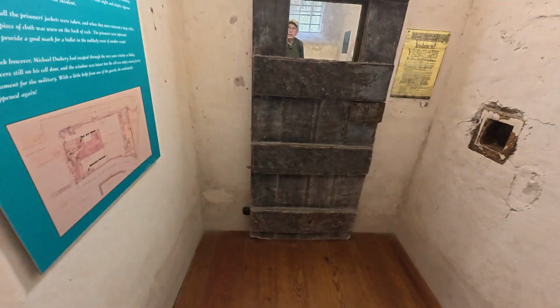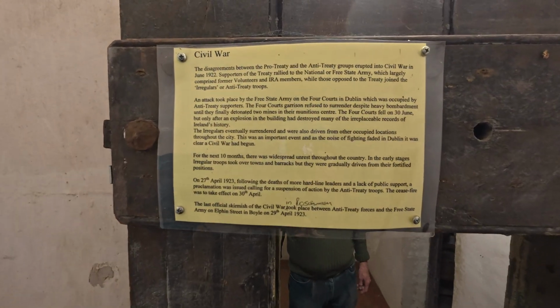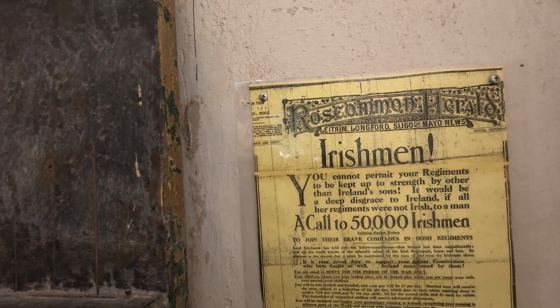The basement is where the barracks had its jail. Any soldier who misbehaved could end up here. Conditions were harsh. It is believed that members of the general public were also incarcerated here.